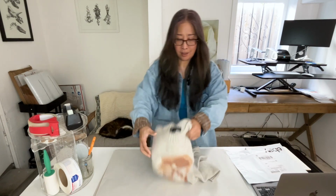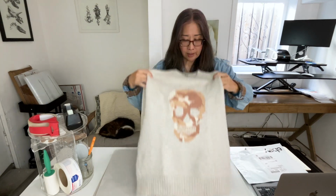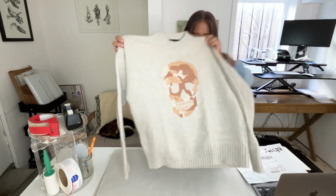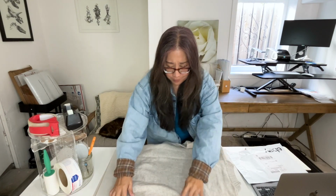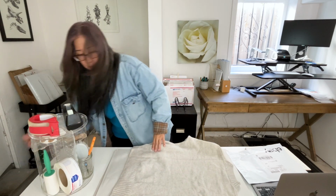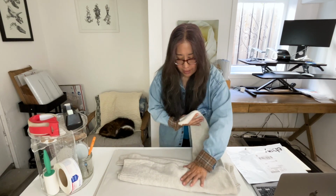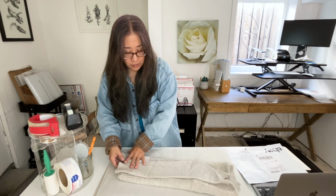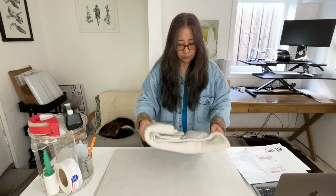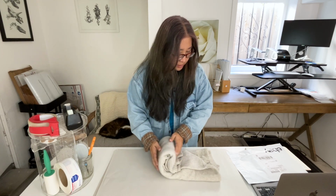The first item that we're going to ship out today is this cashmere sweater by the brand Skull Cashmere, and it has a skull on the front. It's really super soft. There are a couple of little pill balls here that I'm going to take care of. I found this sweater at the Goodwill bins, which charges $1.99 per pound. This sweater is under a pound, so about $1.75 was the cost.